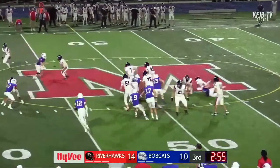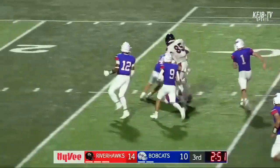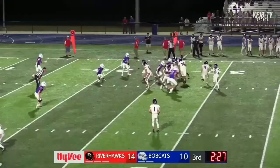Snaps it. Mason reverse to Ty Sanchez-Evans. Gets around right tackle. He's got a first down. Kyle Smith can't tackle him and bring him down. Finally brought down at the 25-yard line. 22-yard run for Sanchez-Evans.